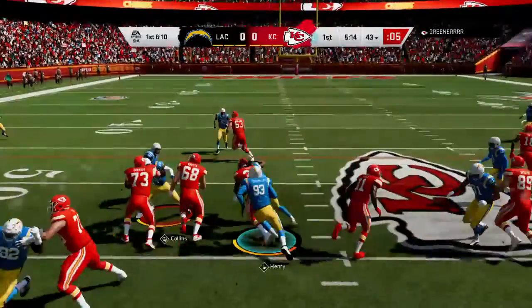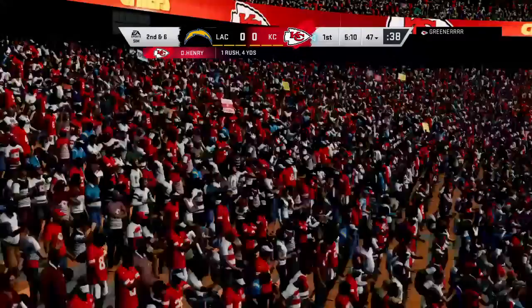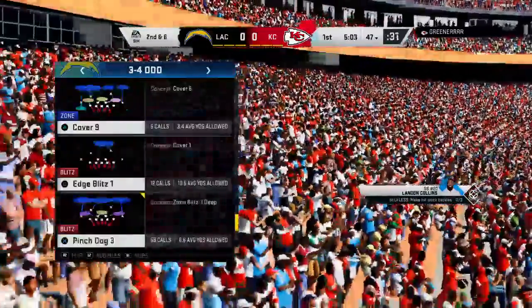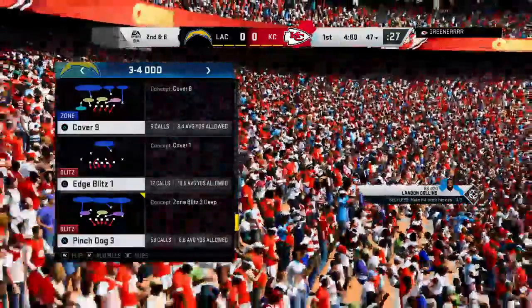Now a first carry for Derrick Henry. And he'll get this up past the 45 to the 47. And give him 4 yards there. It'll be 2nd and 6. I call that play a success. A nice inside run sets up a very manageable 2nd down. A very solid gain on that play.